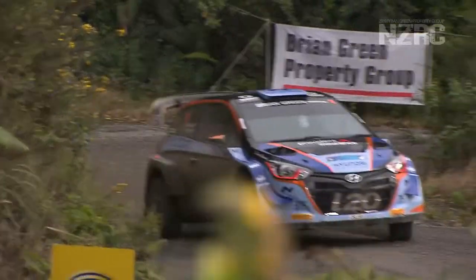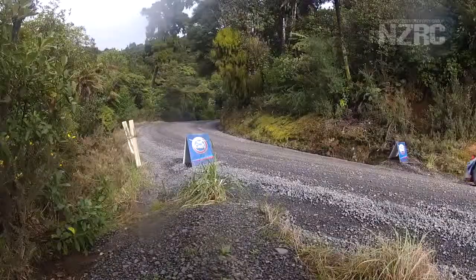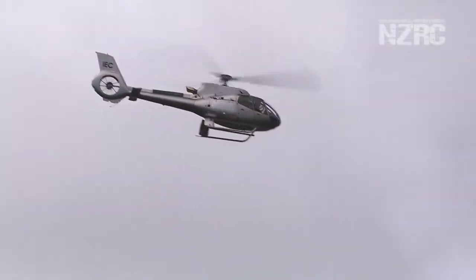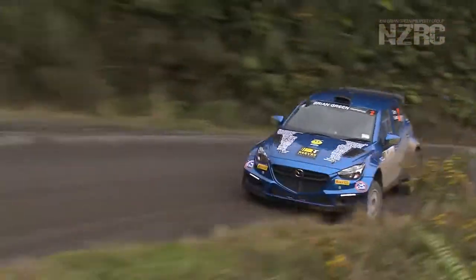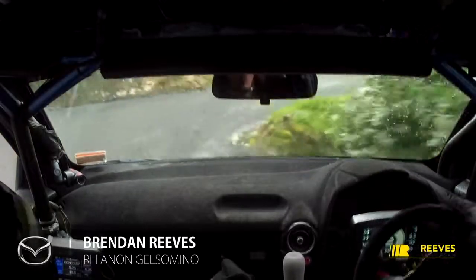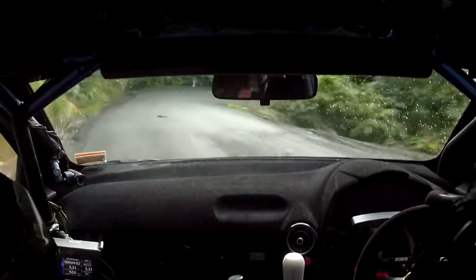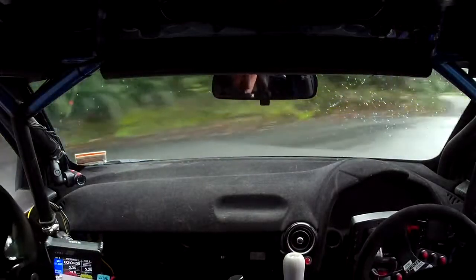High long 6 right minus. And Paddon smashes the old stage record by 21 seconds. Brendan Reeves hoping that he can get through the stage without the car going into limp mode. No, it looks like it's done it again. Hopefully they can get this car back to service and get it sorted and not bleed any more time. Then caution, slow, 8 left tightens forward, narrow.